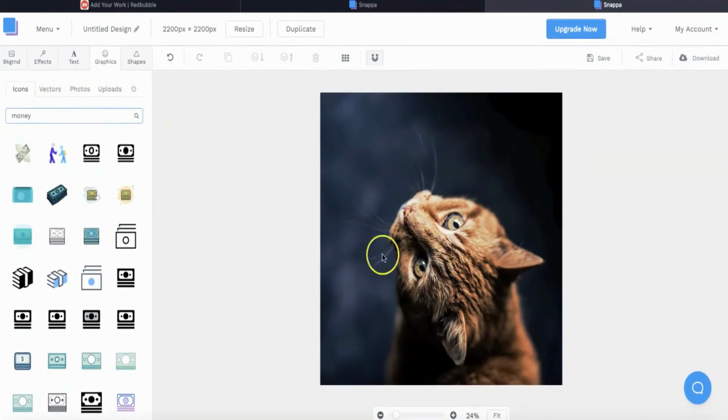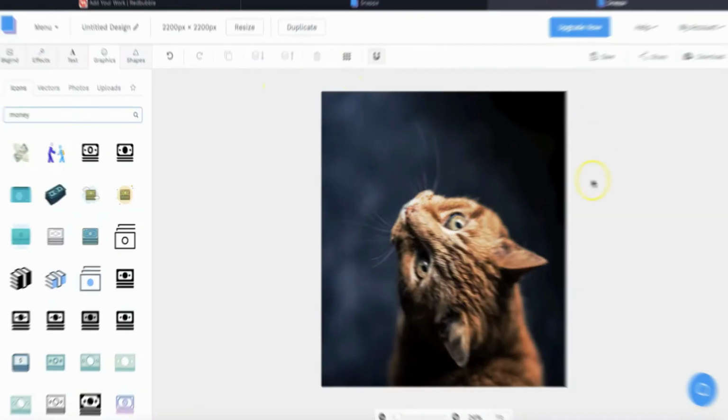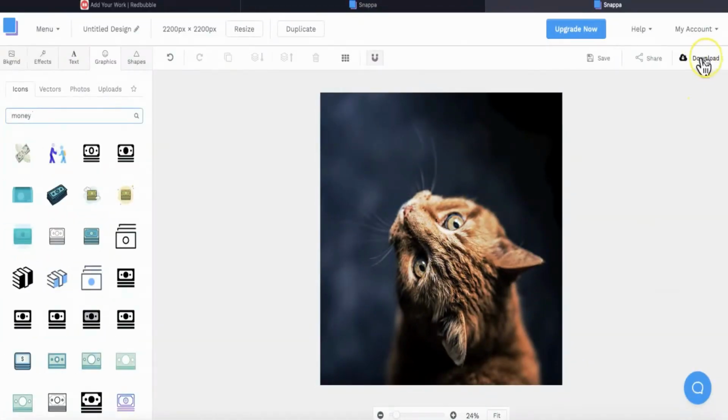And the best part is that you can do all this on whichever device you want. You can do it on your computer, tablet, or even smartphone. Once you have finished creating your design, then go over here and click on download to save it on your device. You can actually create whatever design you prefer on SNAPPA. As I said before, you're not required to have any graphic design skills, as they have everything over here to simply create one on your own.